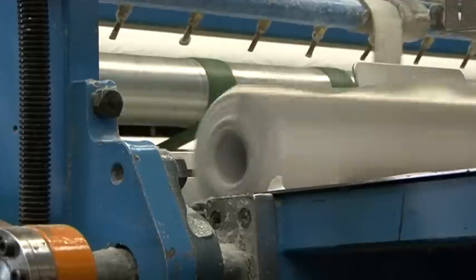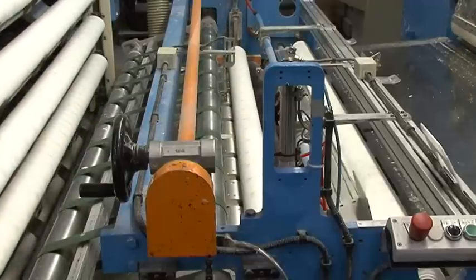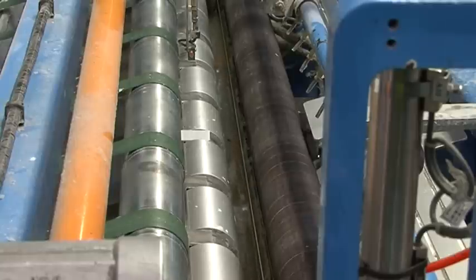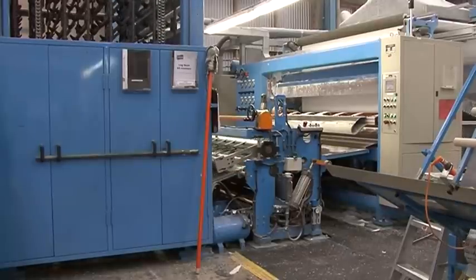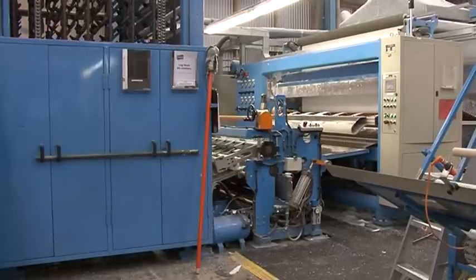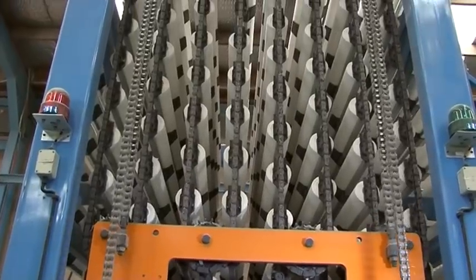The logs then have the ends of the toilet paper sealed with a tail seal glue to stop it from unravelling. The glue is applied by sensing where the end of the roll is, and a wire dipped in glue is raised from underneath to touch the end of the roll to seal it. The logs then move to an accumulator, which acts as a buffer between the packing and winding process.